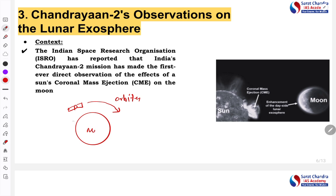Next was the lander, the Vikram lander. So this soft landing failed. The Chandrayaan 2 lander failed to land on the moon. However, the orbiter survived. The orbiter is still working around the moon, and it is giving us important data. And later, through Chandrayaan 3, we got the successful soft landing on the moon, right? That part we did.